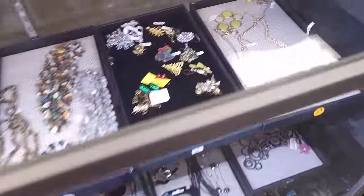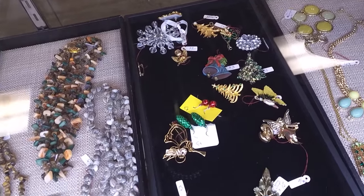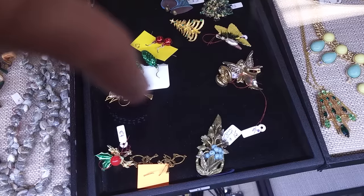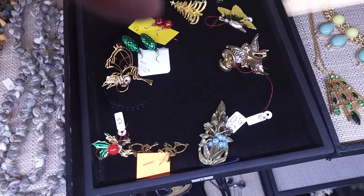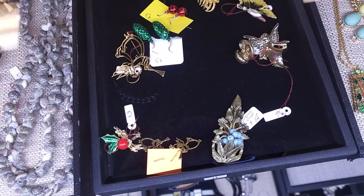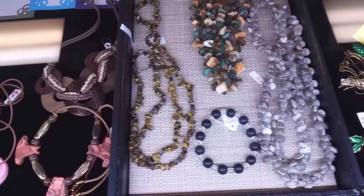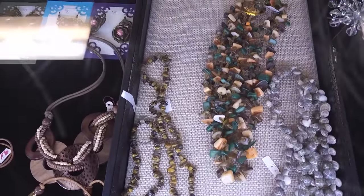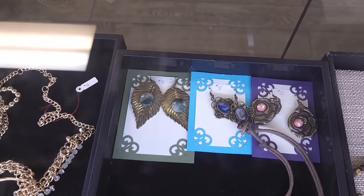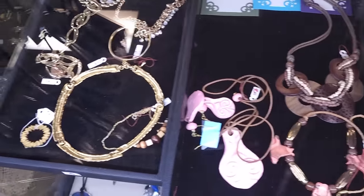All right, let's see. Oh, goodness me. Look at this little brooch with the blue. Oh, they're saying it's a dress clip. Interesting. I can't tell if that's 2 or 12. I think they're asking 12. Some tiger's eye. Those are kind of nice. They look like they might even be silver. I'll look at those a little closer up.